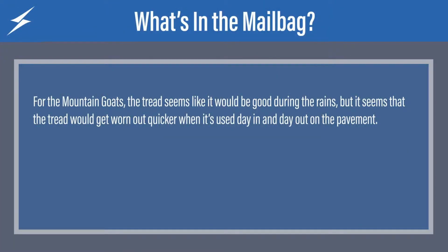"For the Mountain Goats, the tread seems like it would be good during the rains, but it seems that the tread would get worn out quicker when used day in and day out on the pavement." Good question. I think really it comes down to what your foot strike is like.